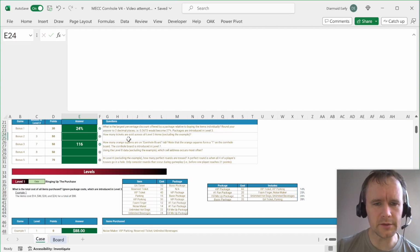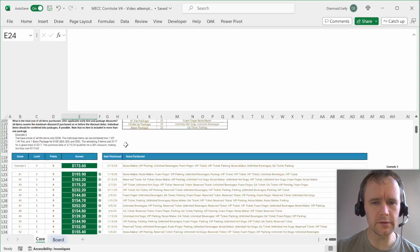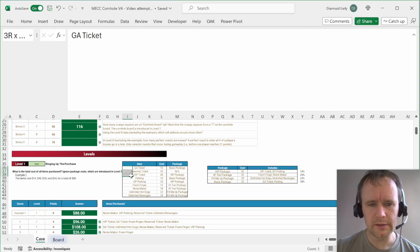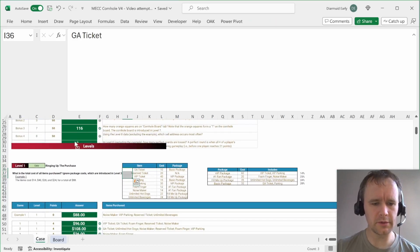Okay, how many tickets are sold across all level 3 items excluding the example? In this case I think I can just do a word search on ticket. So these are 3 different types of ticket, but it's all just counting the number of occurrences of the word ticket, which will do fine.